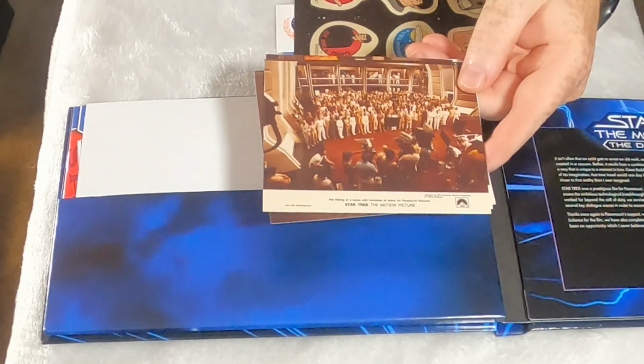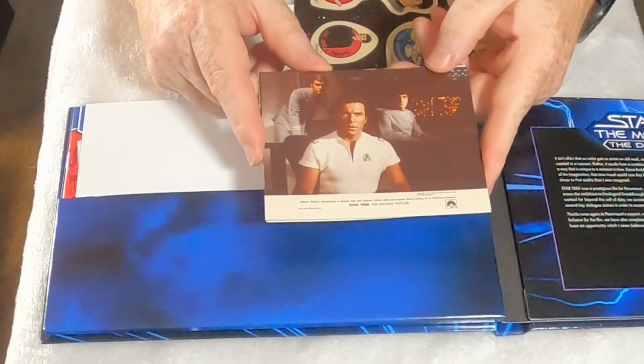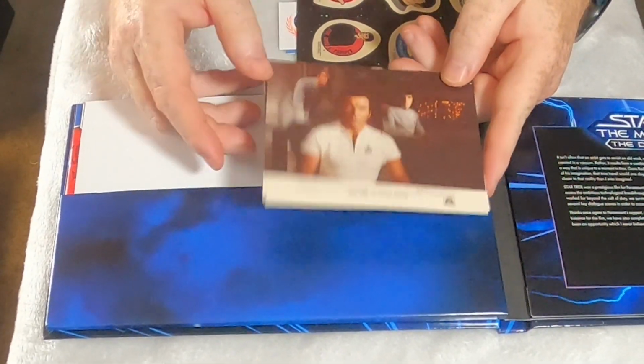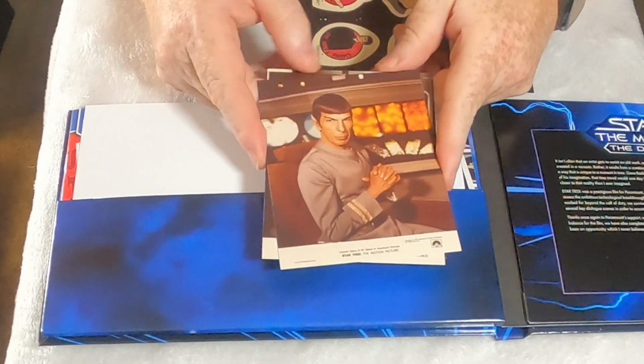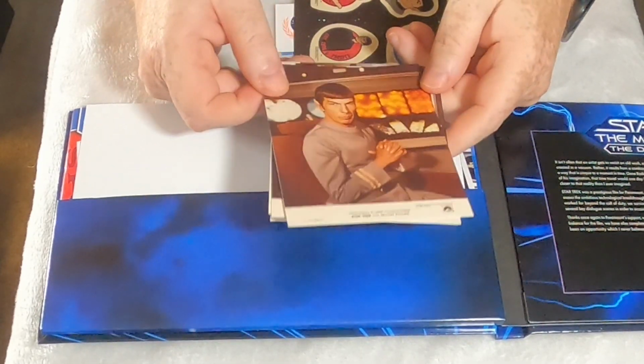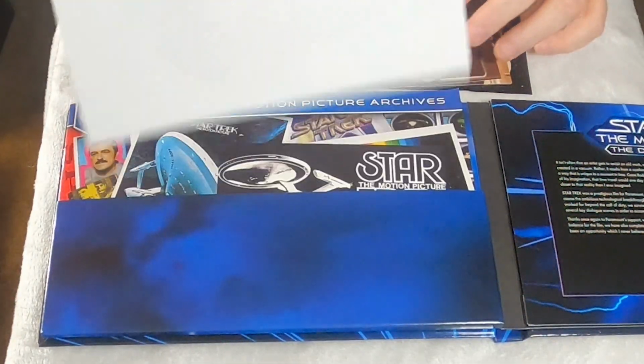I really like the scope of this film. It was a big jump from a relatively low-budget television series to a big screen adventure. And the film also got 3 Academy Award nominations for technical achievements.